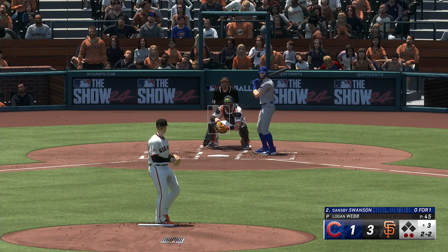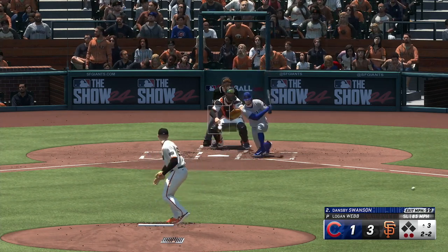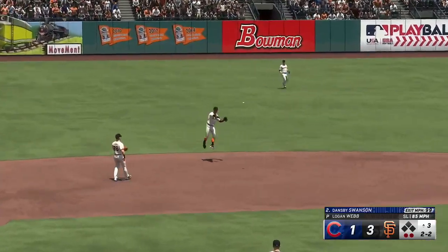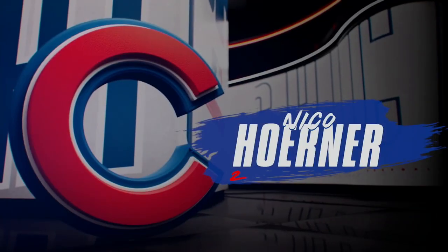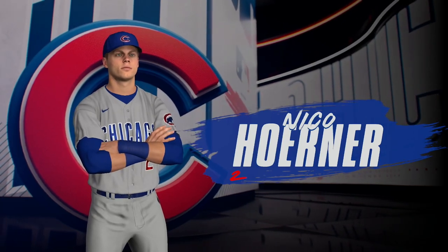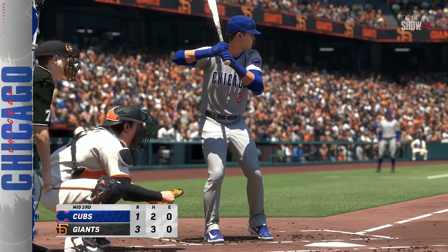And he deals. Hard hit left side. Jump throw. And that is the inning. Cubbies edge closer on this long ball. And this is now a 3-1 ball game.